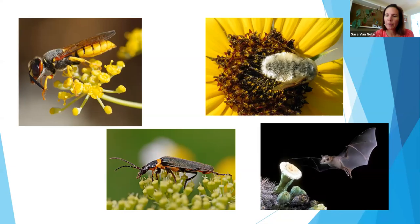Who remembered bats? Thumbs up if you knew that bats were a pollinator. So all of these are found in the state of New Mexico. The nectar eating bats are only found in southern New Mexico. So we wouldn't have these in the Albuquerque area, but they are in New Mexico.